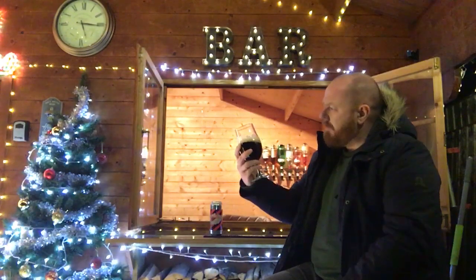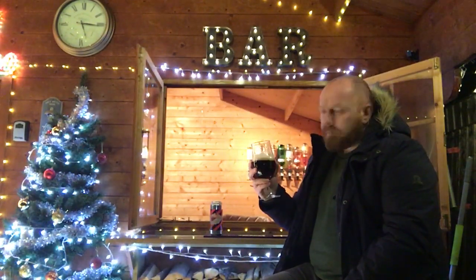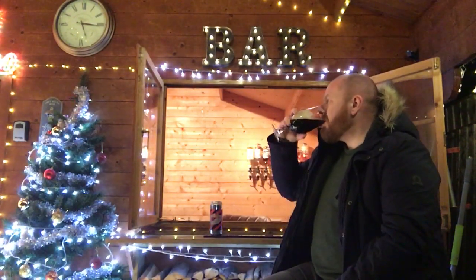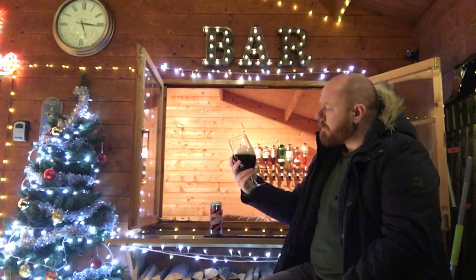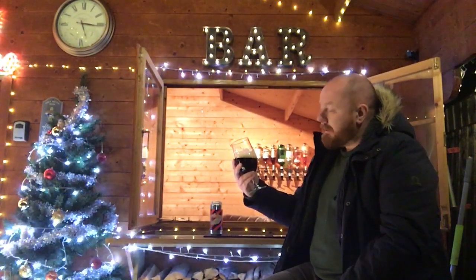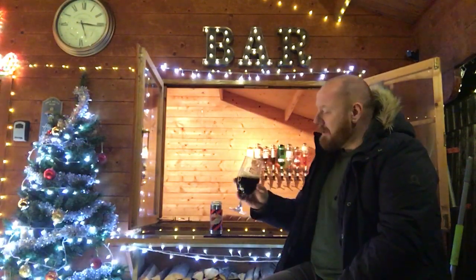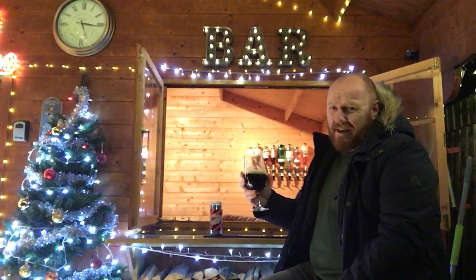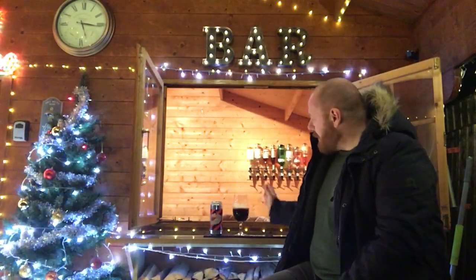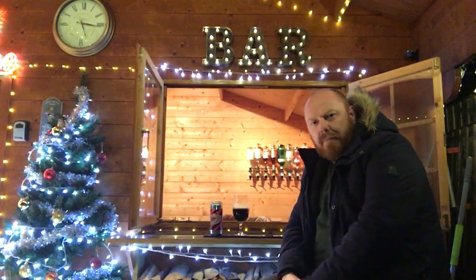Probably not the strongest effort I've ever had from Lervig. But in terms of a Christmas beer, it definitely ticks the boxes. One more. It's definitely the most Christmassy tasting porter I've ever had, that's for sure. But yeah, it's not great. It's not the best, but decent enough. I'm going to give that beer a 6.5 out of 10, I think.